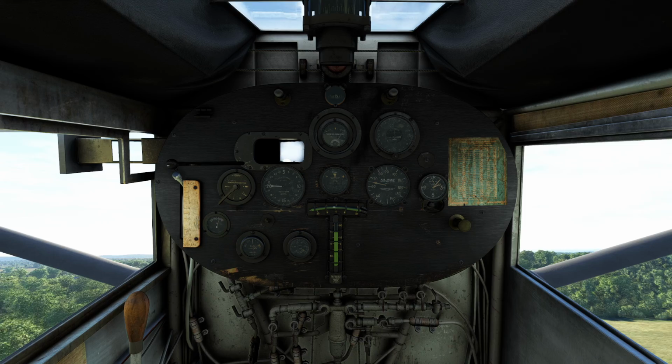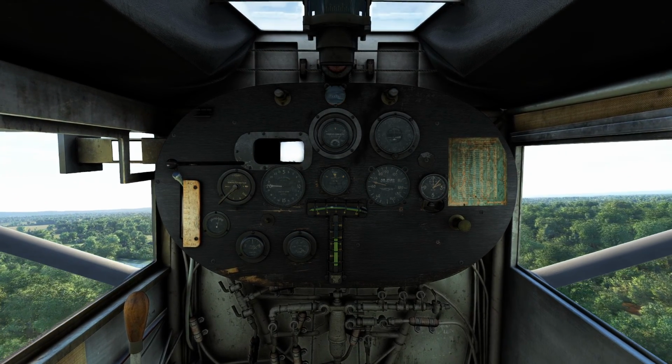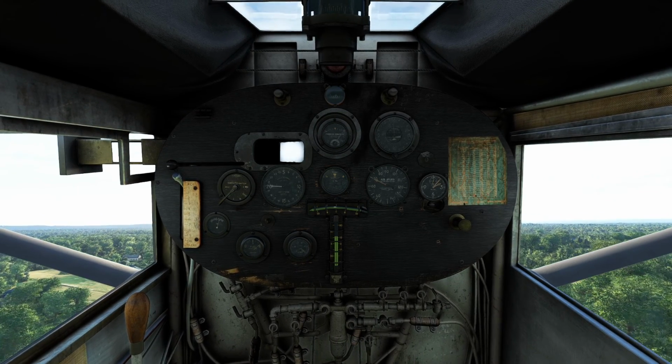Now, notice how absurdly long that takeoff was, and notice how close I got to hitting a stall there. The whole aircraft started buffeting pretty viciously. So again, it's just a couple of those things that'll make it chaotic.